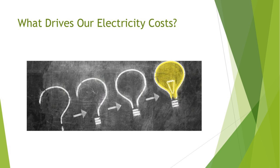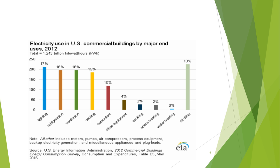So what drives our electricity costs? On the following slide, you see our electricity use in commercial buildings from 2012 is mostly lighting, refrigeration, ventilation, and cooling, and computers. Other items don't generate as much electricity, but you can see that the number one is lighting. And if you think about where you work, even your home, lights are everywhere. We need lights to function, to see what we're doing at work. They allow our work environment to be safe so that we don't fall and trip as easily, so we can see. So lighting is an integral part of our workplace, and lighting takes electricity.